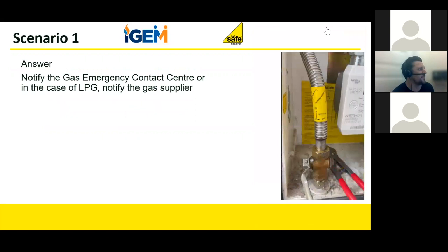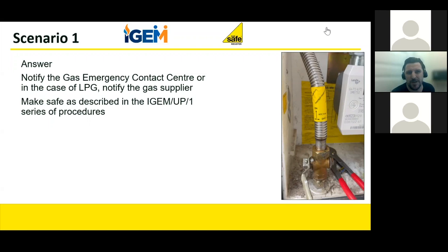Okay, so the answer is you notify the gas emergency contact center, or in the case of LPG, you notify the gas supplier. So you make safe as described in the document IGEM UP1 series of procedures. This is one of those times that Dave was talking about earlier, that removing the risk by turning off the ECV, if you turn off the ECV, you aren't removing the risk because it's still letting by. But you would need to notify the gas emergency service provider that their ECV is letting by.